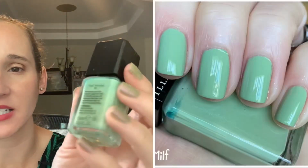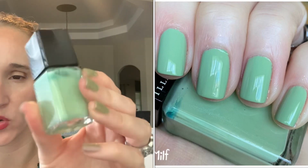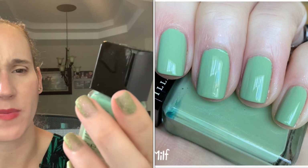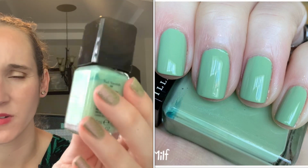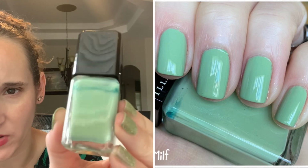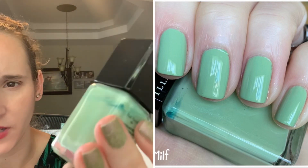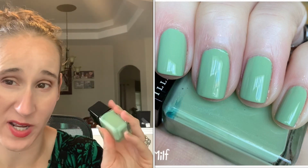And then we have Illamasqua's MILF. So pretty. Beautiful formula. This is a murky, dusty, I don't know, I don't really know how to describe this, but it has the finest shimmer in there. It's not going to come across on camera. Illamasqua doesn't make polishes anymore either. I got all my Illamasquas off of Hot Look years ago.